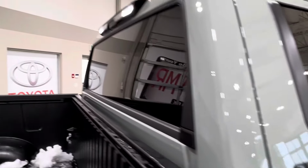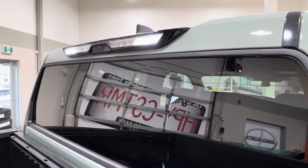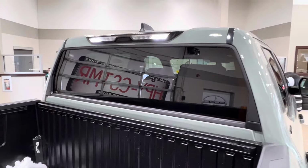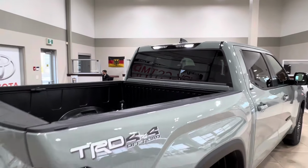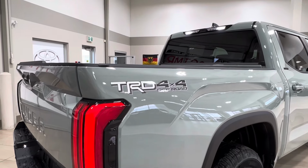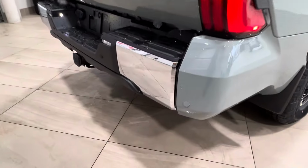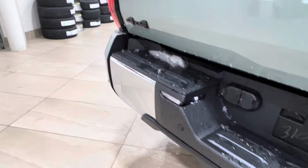In the back, we have the bed lamps turned on. These guys can be turned off or work automatically with opening and closing of doors. Your rear windshield is also power adjustable. We'll look at controls for both of those guys when we get inside of the cab. On either side of your bed, you have your TRD 4x4 off-road sticker. Back of the unit, you've got the little nodules again, which are again your backup parking sensors here.